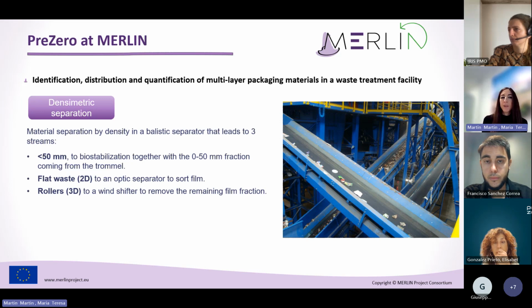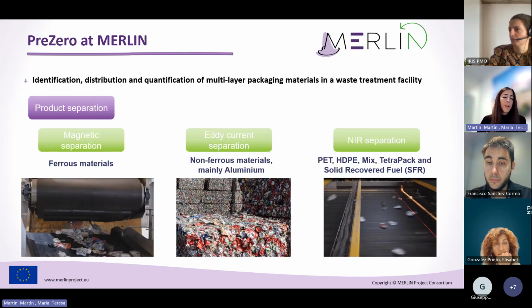And here we obtain 3 main streams. The smallest one goes with the previous one to the biostabilization step. And we have 2 fractions: the flat waste that goes to an optic separator to sort film, and rollers that go to a wind shifter to remove the remaining film fractions. And finally, we develop a product separation.